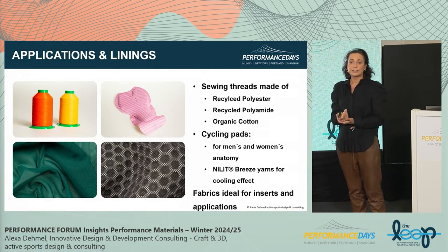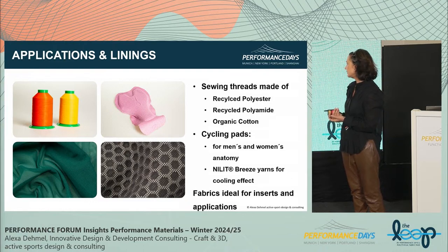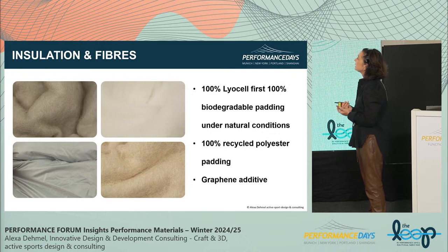In applications and linings, you will see sewing threads made of recycled polyester, recycled polyamide, or organic cotton. We have cycling pads for men's and women's anatomy with knitted breeze yarns for cooling effect. And fabric ideal for inserts and applications. Insulation and fibers is 100% lyocell, first 100% biodegradable padding under natural conditions. 100% recycled polyester padding and graphene additive.